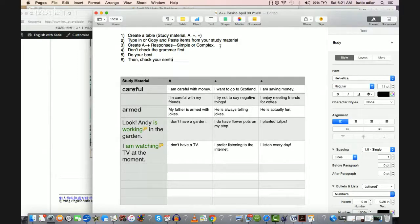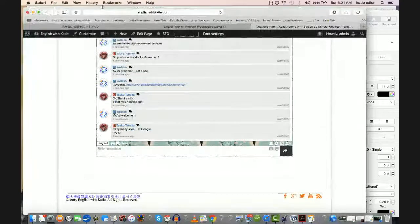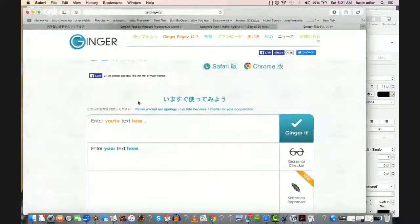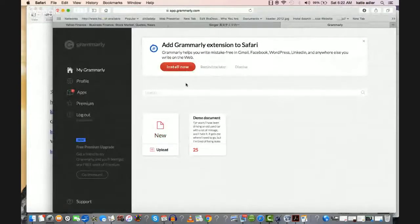Check your sentences. Now, you can check your sentences with a website like the Ginger website that I showed you previously. I think I clicked off that already. Let me go here to it. Here we go. So you can check your sentences with this site. There's another site that I have here that does the same thing, that is very, very popular, and it's free. There is a paid version of this one, but you don't need to do that.